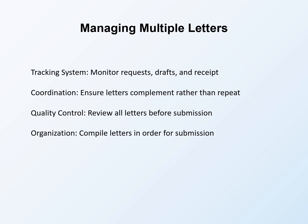Organization compiles letters in order for submission. Funders may specify letter order. Otherwise, organize logically, such as partners first, then stakeholders.